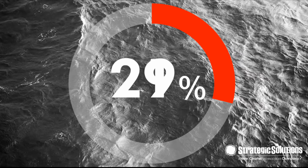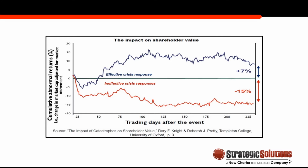Security incidents are not geographic, they're not seasonal, and they're really an ever-present, ever-looming threat to any business, which is why we feel it's so important to start planning ahead of time by creating your security incident response plan.